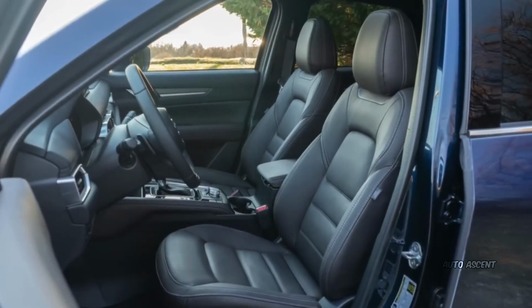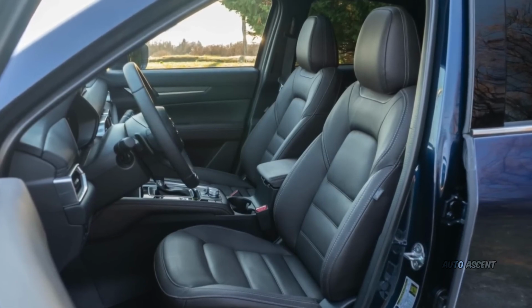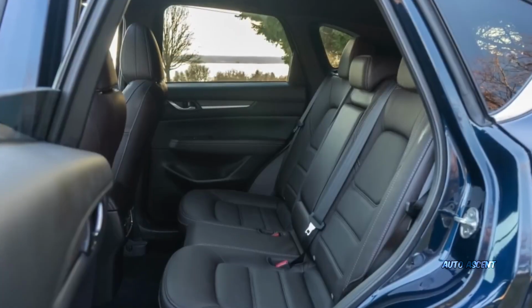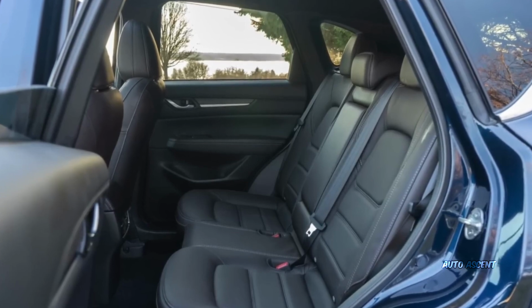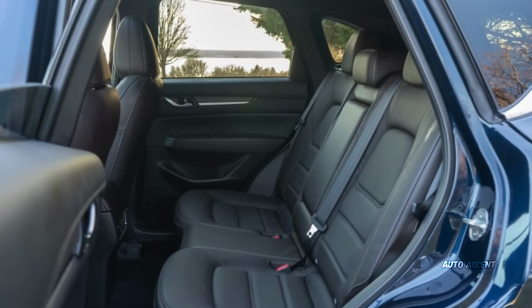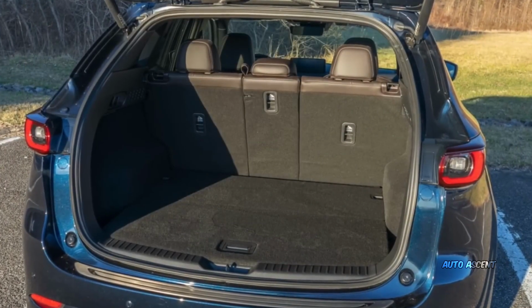Yet it's not just about looking good, it's about long-term peace of mind, with Consumer Reports consistently rating it 4 out of 5 or higher in predicted reliability, and owners reporting fewer trips to the dealership and lower maintenance headaches compared to rivals like the Ford Escape or Jeep Cherokee.